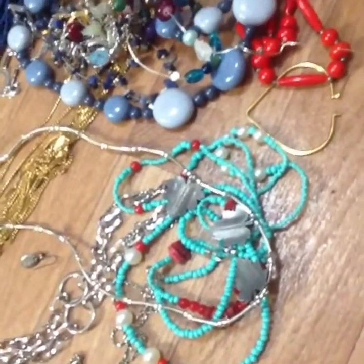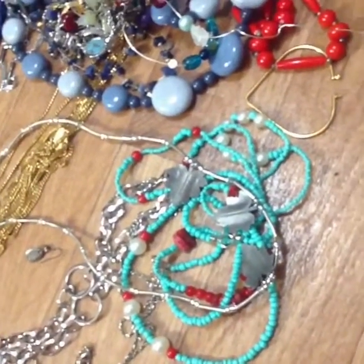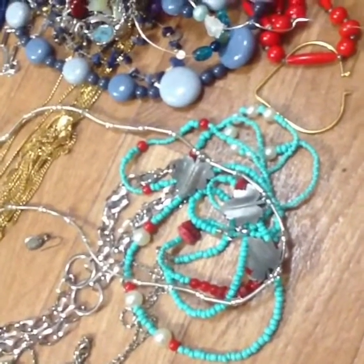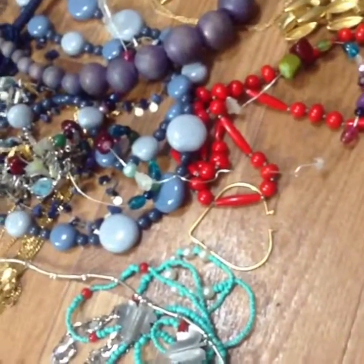I love doing vintage. I get a lot of joy out of doing vintage. I don't know why. Probably because my parents were antique dealers for many years. I mean, pretty much lived in it. So, maybe that's part of it.